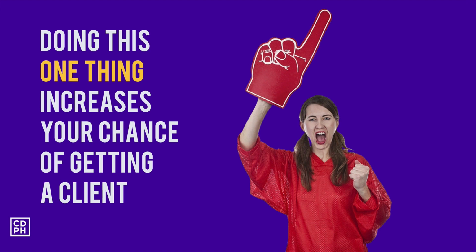Alright guys, so I'll be talking about this one thing. Doing this one thing increases your chance of getting a client. And no, it's not about making tons of samples para sa portfolio mo. And no din sa pag-follow ng design trend kasi every year merong design trend na magbabago-bago. Like, it's always like that. So, parang yung design trend is just a bonus.